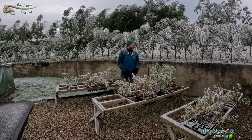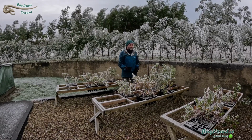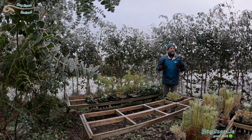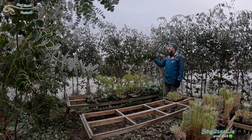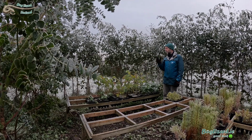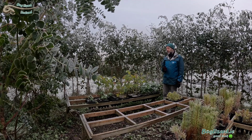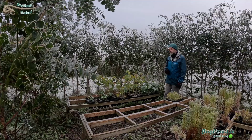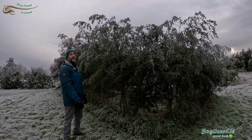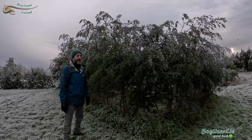whatever, freezing fog, winds, and the eucalyptus here, the seedlings and the trays are covered in ice. Whereas here, where there is shelter from foliage, from trees, there's far less in the way of ice build-up on the leaves of the eucalyptus and the trays. Another example, where it's high up, there is ice build-up. Where it's low down, there's hardly any.